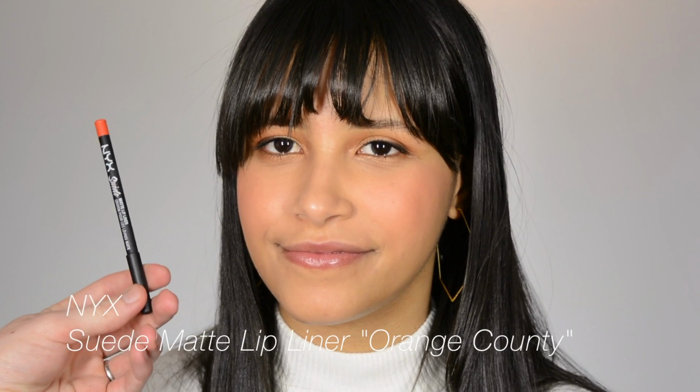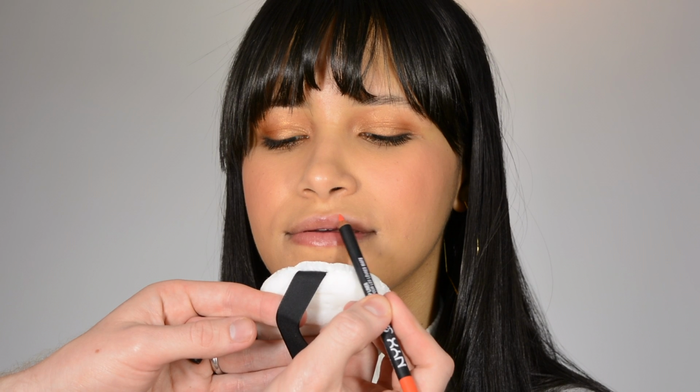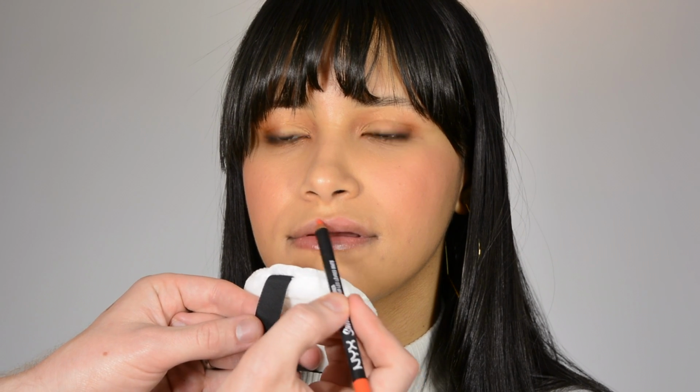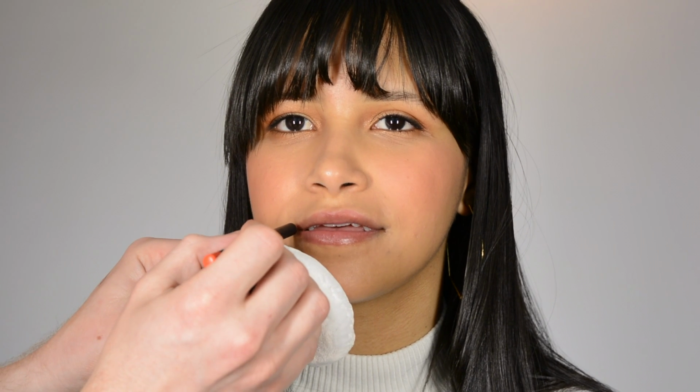And speaking of NYX, I'm going to use this Suede matte lip liner from them. It's called Orange County. Oh my gosh, it's so pretty. I'm just using it very softly though. I don't necessarily want bright lips, but I want a little punch of color because it's been winter forever, and we are trying to make it spring.